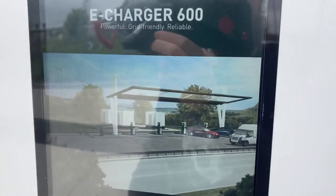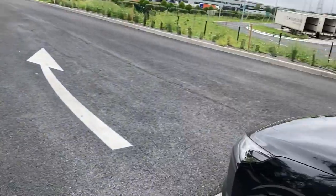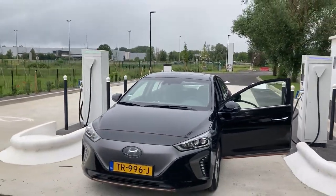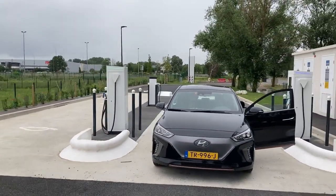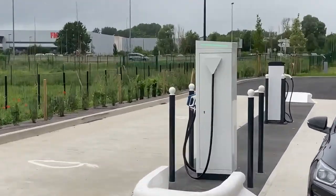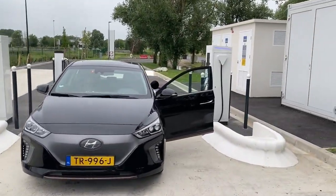So what is there to be sad about? I guess that the commercial is so much prettier than the reality. Because that roadshow is such a beautiful station, and then look what they build in reality. And the green light here, this green light, should be red because it's broken.